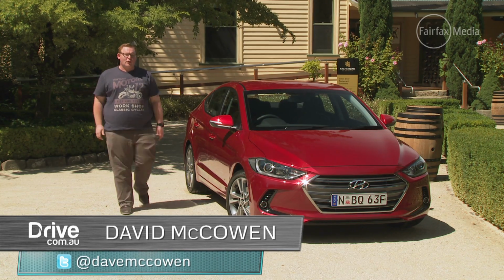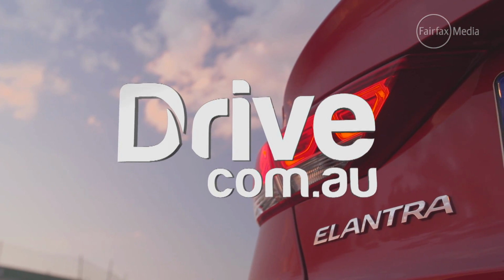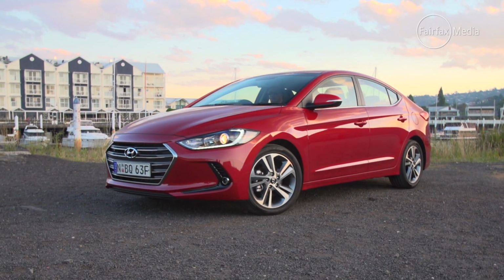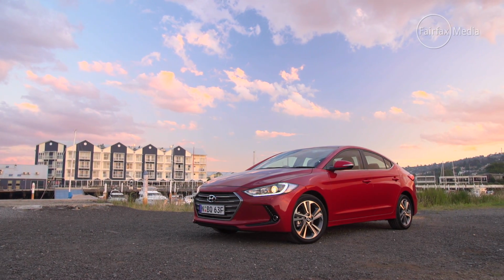The new Hyundai Elantra has new looks inside and out, a new engine and new underpinnings. Almost everything is new, but not the name. The Elantra name is an interesting one. Unlike key rivals such as the Ford Focus, Mazda 3 or Toyota Corolla, Hyundai doesn't use the same name for its small sedan and hatch.